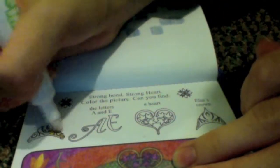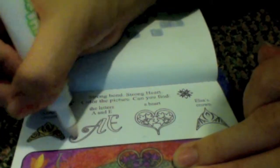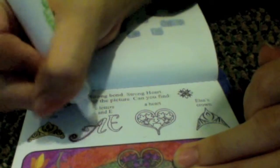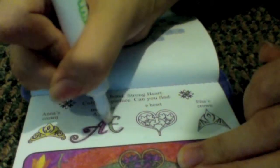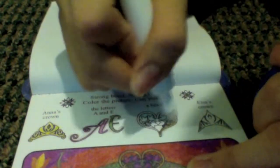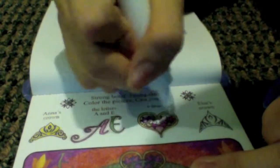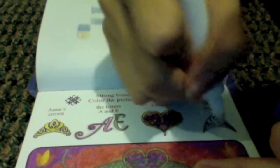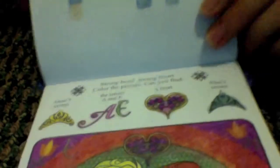Okay, so. I forgot to color this in the picture. So see how the color changes, it just doesn't stay one color, and there's a whole bunch of different colors in it. So, yeah, this is how it looks as the finished version. Like that.